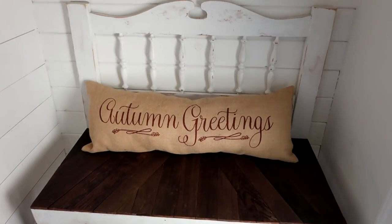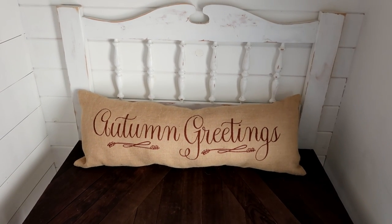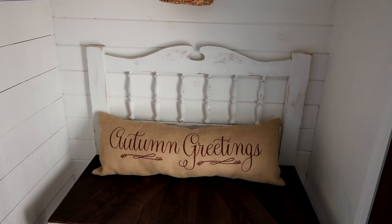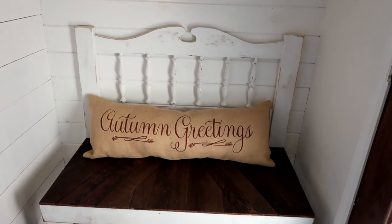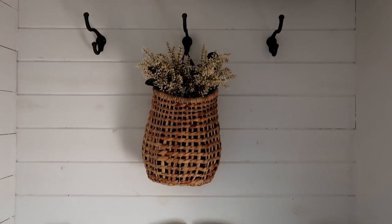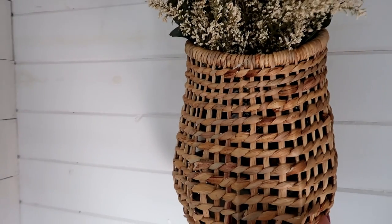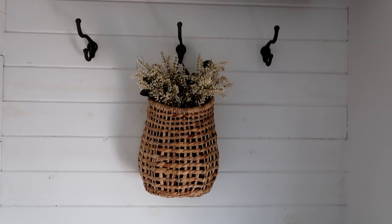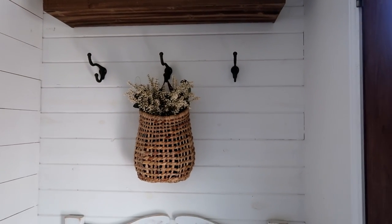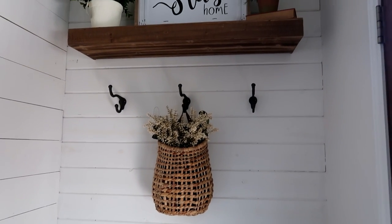This pillow is from Joann and I got that last year. The bench is from a vintage market. It's made from repurposed furniture and wood. And this basket, everyone loves this basket. It is from Target. I think it's the Threshold brand. I got it last year and I think they brought it back this year and people were really excited about it. But that is from Target and there's just some little fall foliage in it.